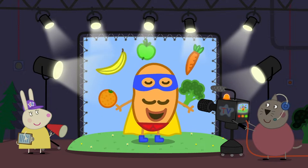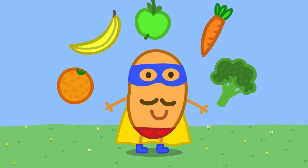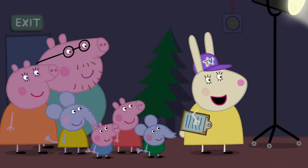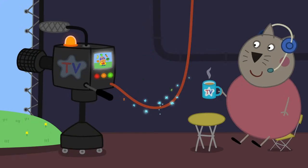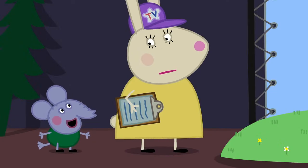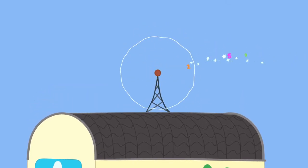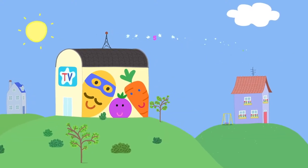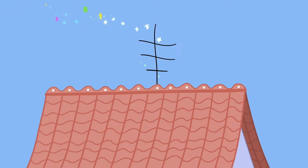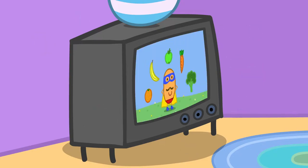Fruit and vegetables keep us alive. Always remember to eat your five. And cut. That was amazing! The camera now turns all of that into magic bits. Electromagnetic signals. That go to a thingy on the roof. Television transmitter. The transmitter sends the magic bits across the sky to the TV aerial on your roof. Unless you have a cable or a dish. And down into the TV.